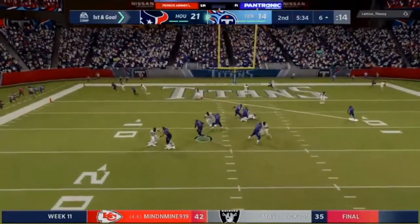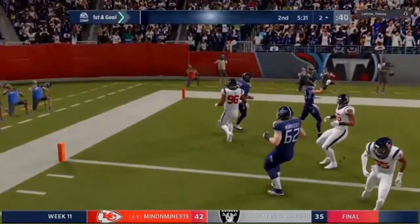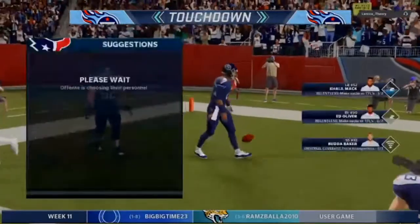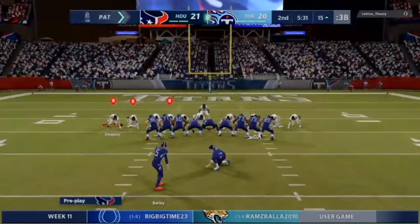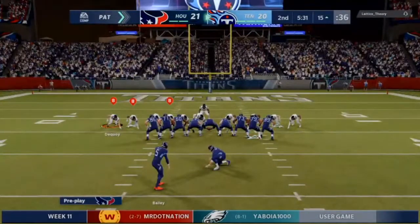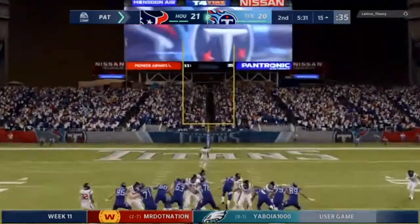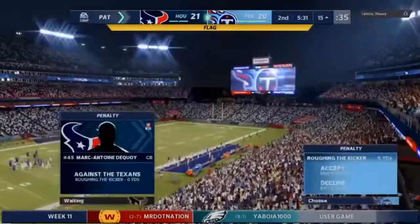Jameis to throw it. Dancing to his left. Now he'll pull. And he will score. Touchdown, Titans. A 6-yard touchdown run. And the Titans are an extra point away from tying this thing up. That was not a designed run. It was supposed to be a pass, but it turned into an exceptional run. What a scramble for a touchdown.